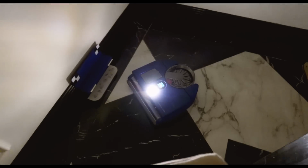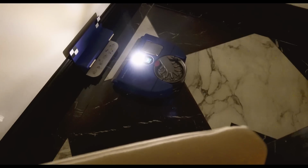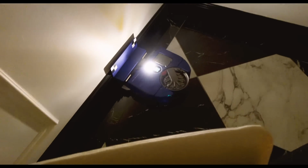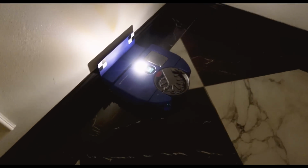It's really cool. Okay, he's found his way back under the chair, and he's now ready to hook himself back up. I am genuinely so impressed with this. Look at that! Okay, hooked back up and charging. Okay, brilliant.